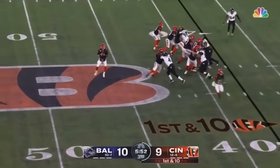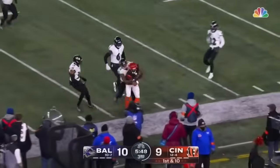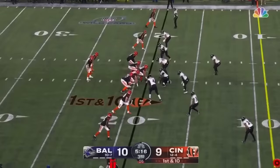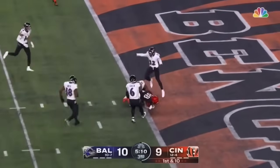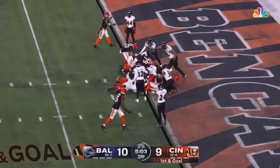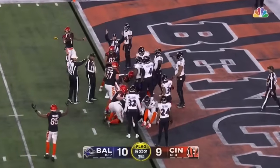First down, play action. Burrow takes a shot here. It's Chase. He's got it. Chase out of bounds at the 19-yard line. Catch 9 on the night. 1st and 10. 5 out there for Burrow in the middle. Caught by Hurst. Fights for the goal line. Now P-Ryan to the back. Burrow keeps. Flag is down, though, as Burrow slithers his way in for the touchdown.